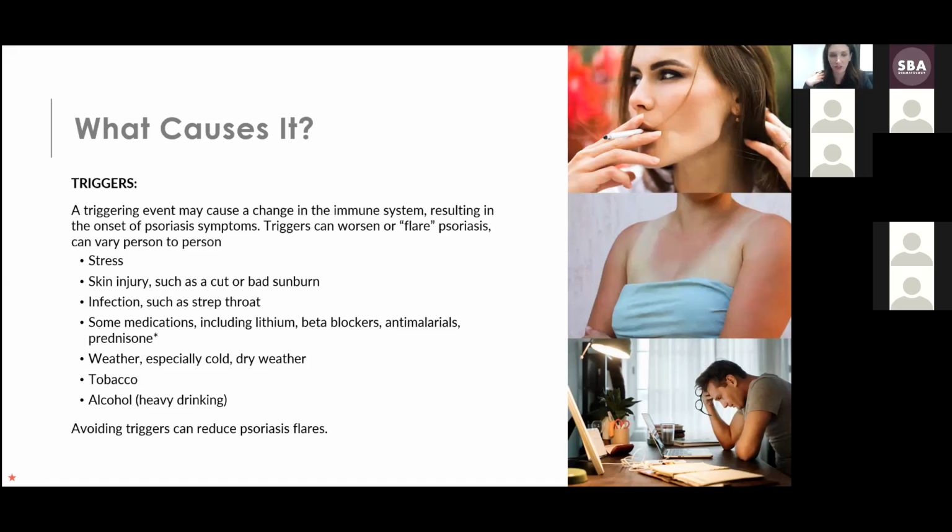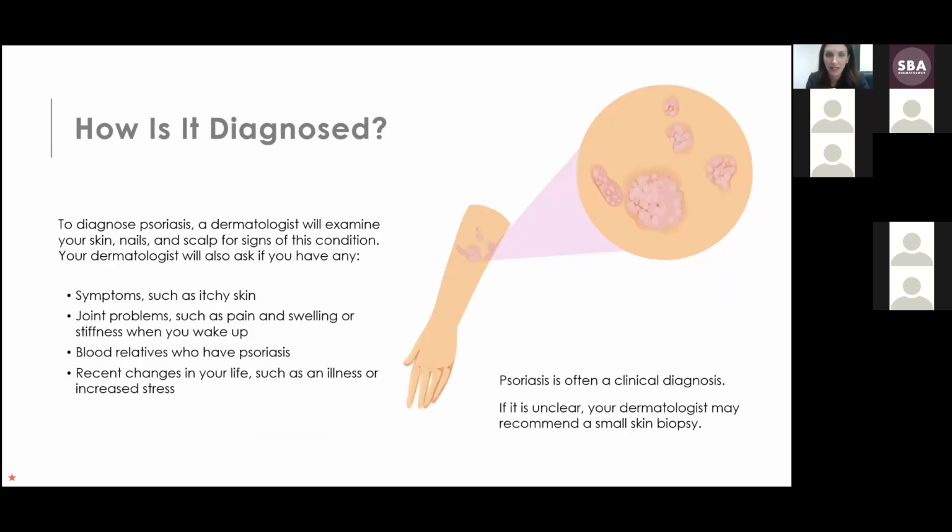So weather can be a trigger. And with weather, we think that we see a worsening during colder months, because the sun has an immunosuppressive effect on the skin. And so most patients get better, especially if your psoriasis is in an area that is exposed to the sun. So arms and legs, face, the summer sun helps that. And then cooler weather, less sun, you have a little bit worsening psoriasis. And then tobacco and alcohol can worsen this. When possible, avoiding triggers can reduce the flares. And if a medicine is flaring it, eliminating that medication can make a significant impact on your ability to treat your psoriasis. So how do we diagnose this?